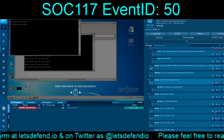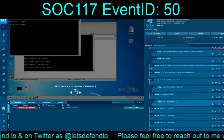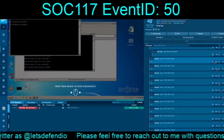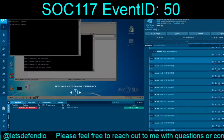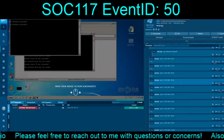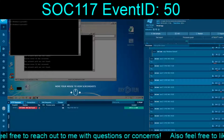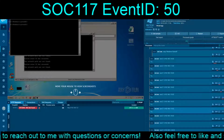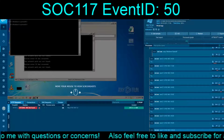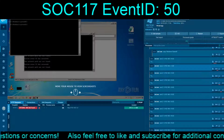Editing the registry, so going through stopping Defender, stopping Windows Firewall. And then we see the quote-unquote worm activity of trying to sit there, and it looks like trying to map the Z drive to the C$ shares. It looks like it only was able to run up to 192.168.1.10 before the time limit expired on this.